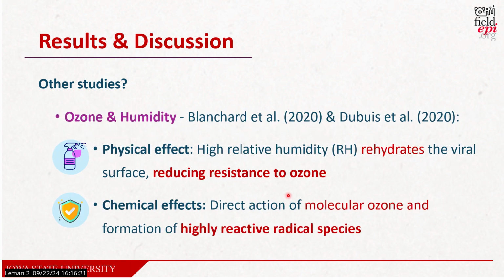To explain the relationship between ozone and humidity, I would like to share 2 studies from 2020. They explain that in the presence of high humidity, pathogens such as viruses are more vulnerable to ozone. And there are also chemical effects: the water can react with the ozone to create more highly reactive radical species, which can kill the virus as well.